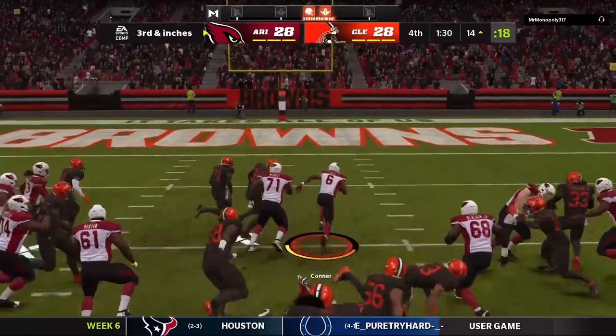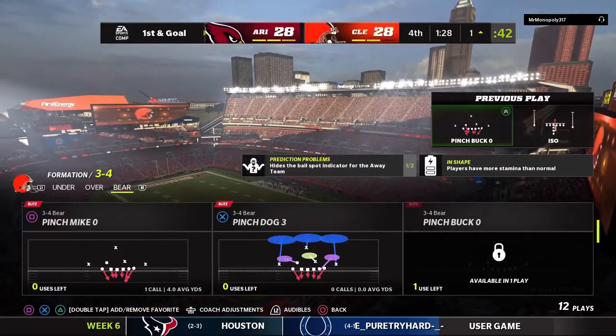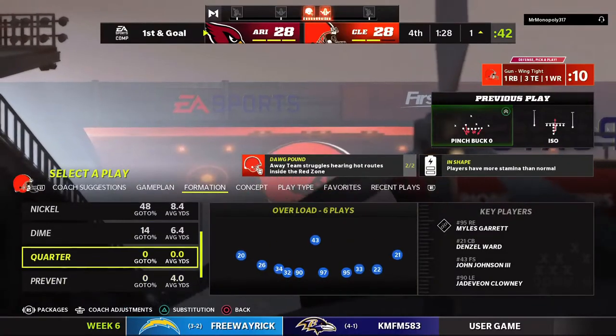Now it's Connor, and he can't quite get there. Tackled down at the 1. Now the Browns will use the first of their 3 timeouts, as they'll get it with just under 90 seconds remaining.